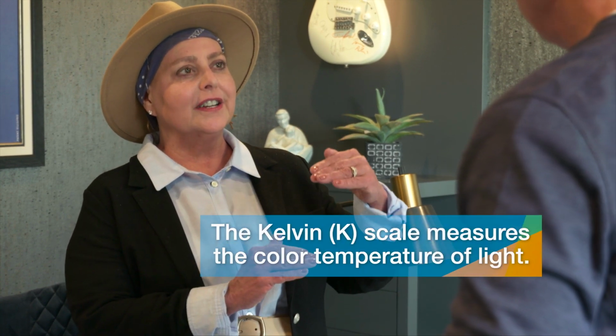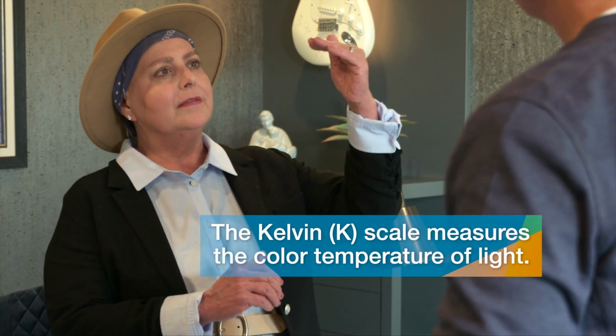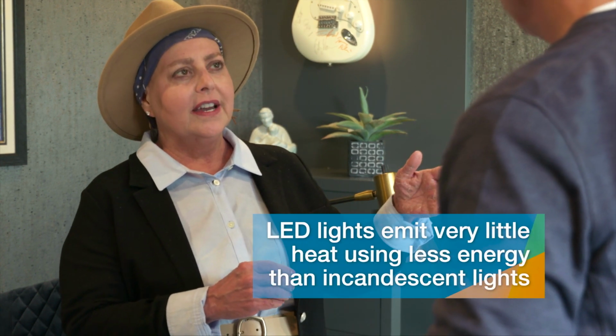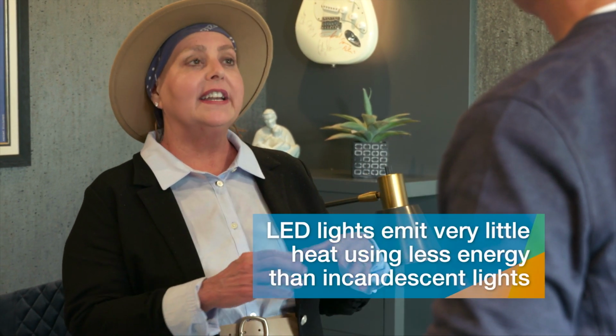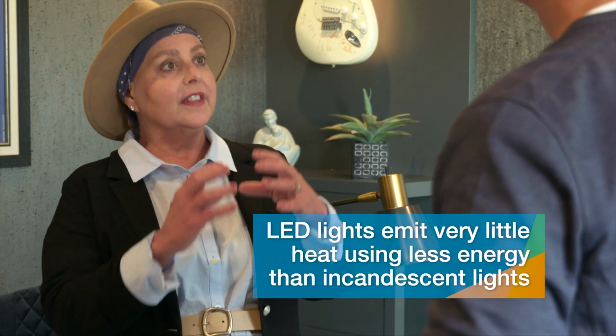Lori, with the LED lights here, there's really two parts when you talk about temperature. Can you explain that for us? Right. So we talked a little bit about Kelvin. That's the K rating, a color temperature scale, from very warm in the 2000 range to very cool in the over 5000 range. In addition to having a color temperature, there's actually a physical temperature to a light source. LED puts off a lower amount of heat, whereas an incandescent bulb is going to put off a lot more heat for the light source.